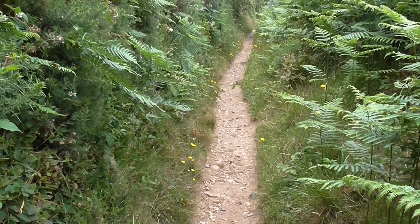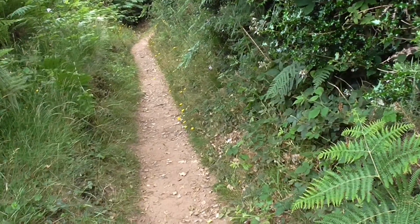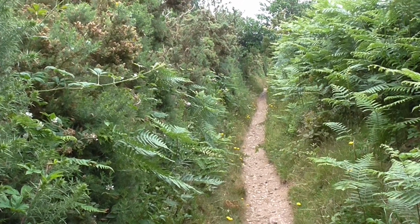Seems I have about a mile of footpath like this. It's just dead narrow and just goes on and on and on without too much of a view, which is a bit of a shame really. It doesn't make for an interesting video.